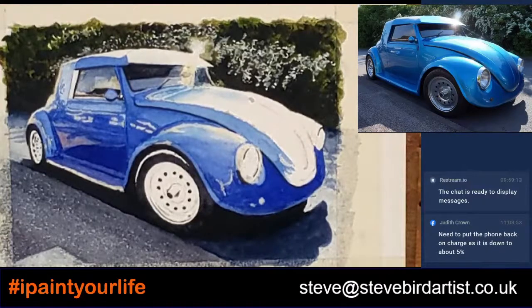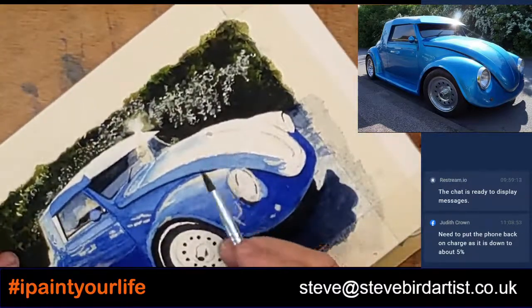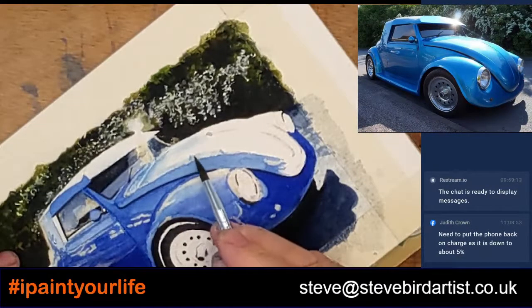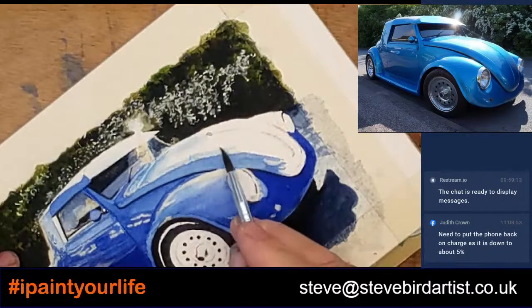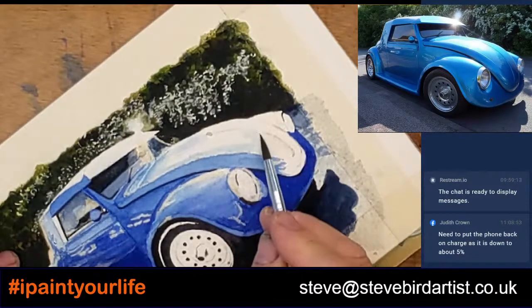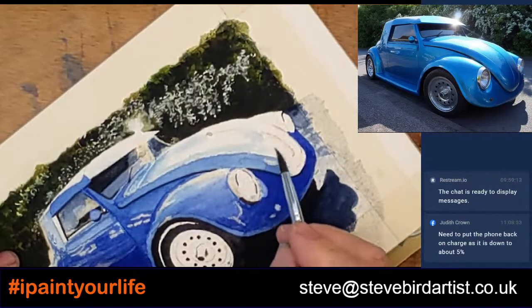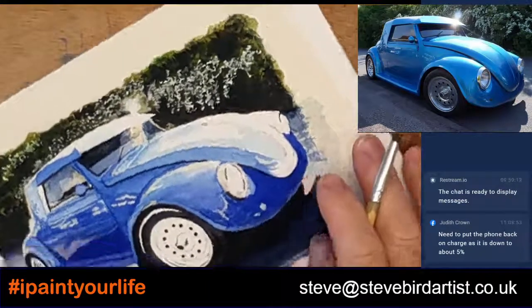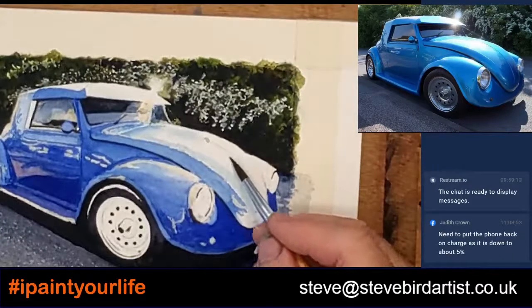Certain colours that you work with are, as they say, they call them staining. When you put them on, they will instantly stain the paper in a particular way, and staining colours don't come off. All you can do is put them on and you're stuck.